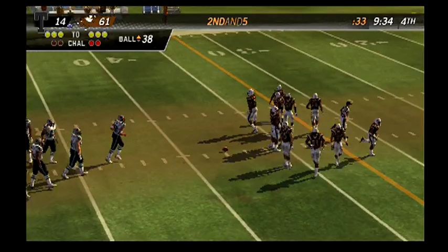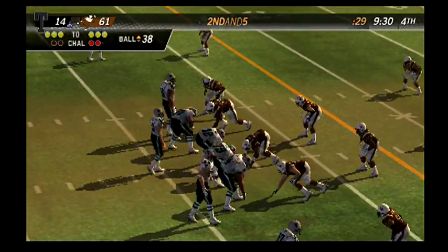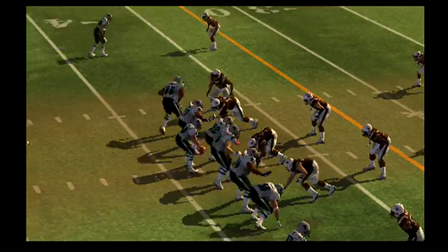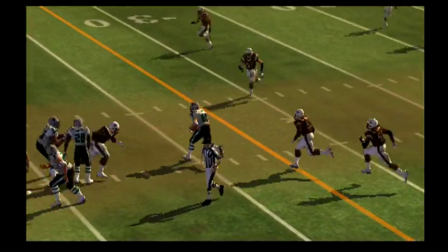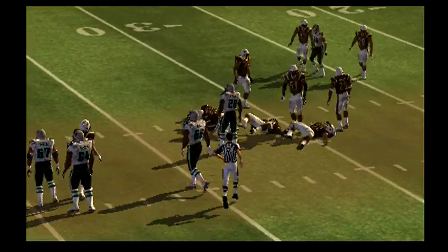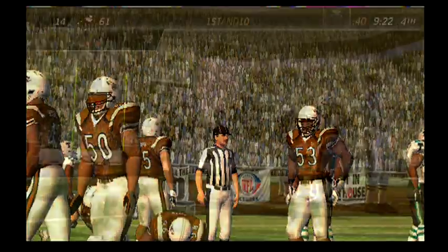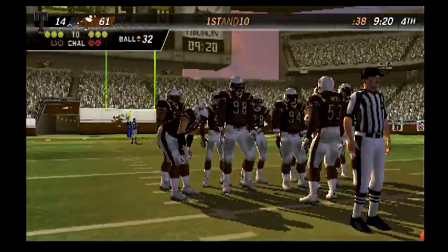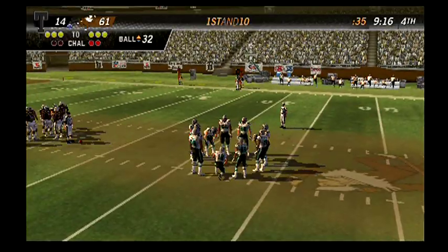Ball on the 38-yard line. Only one man back. With the pass, he finds his man. Mays is there for the tackle at the 32-yard line. They've got something going here. Yeah, it's been one first down after another. They're putting together a nice-looking drive here.